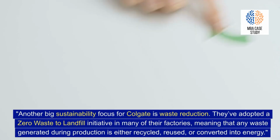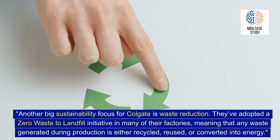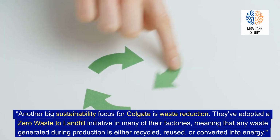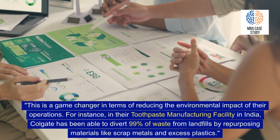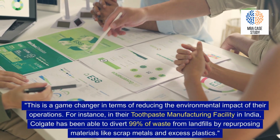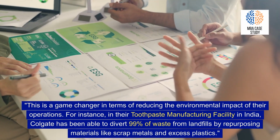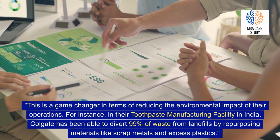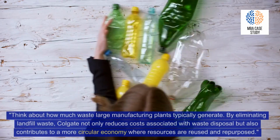Waste reduction initiatives. Another big sustainability focus for Colgate is waste reduction. They've adopted a zero waste to landfill initiative in many of their factories, meaning that any waste generated during production is either recycled, reused, or converted into energy. This is a game changer in terms of reducing the environmental impact of their operations. For instance, in their toothpaste manufacturing facility in India, Colgate has been able to divert 99% of waste from landfills by repurposing materials like scrap metals and excess plastics.